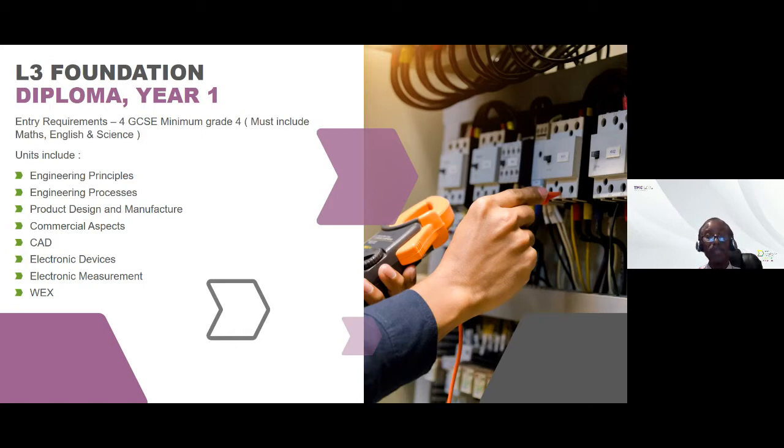This would enable the learner to achieve good grades, which hopefully with this qualification will help them go on to the 2nd year, which is the extended diploma, giving them the equivalent of 3 A-levels and taking them on to university or a good apprenticeship. Because in this competitive world, they need to be getting out there. Engineering principles is one of the units we give, along with product design, and CAD also comes in as part of the package for that qualification.